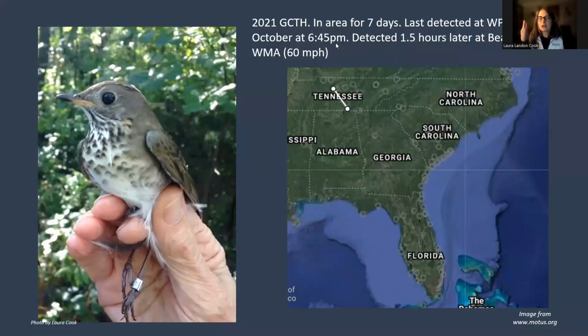We could tell exactly when our receiver station could no longer detect it, which was at 6:45 at night. And then an hour and a half later, it was detected at this Bear Hollow wildlife management area. So that meant it was moving at about 60 miles an hour as it was headed, it looks to me, straight down towards Florida. So that was really exciting.